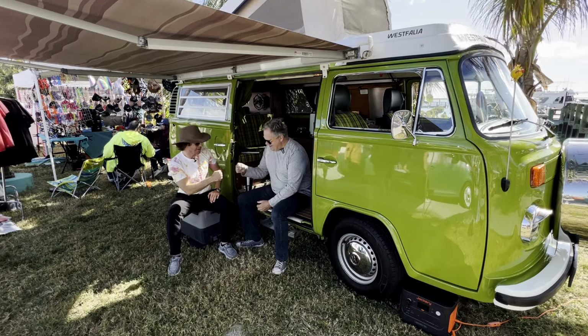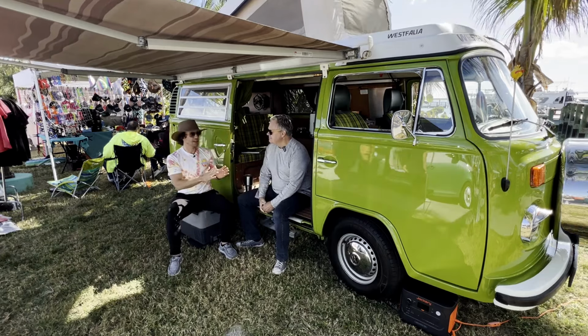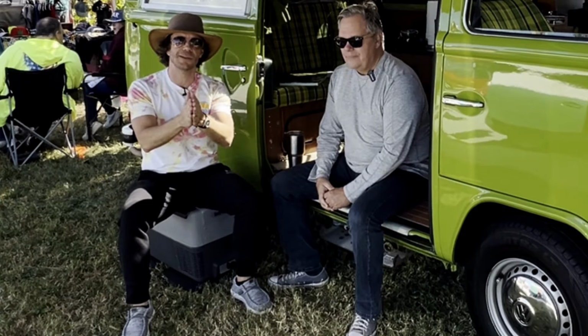But I don't know if it's going to get any better than owning a Westfalia bus. Good on you, brother. Thank you so very much, Dave, sincerely. And we look forward to the rest of the show, and enjoy. Here we go. Let's see what we can get into next. Yeah, keep on bussing. Keep on bussing, brothers.